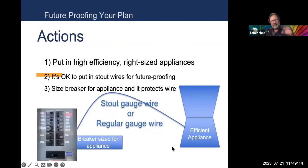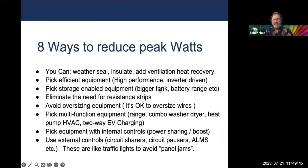So one other thing about this strategy is that right-sizing the devices doesn't mean you have to put in small wires to still have all the benefits. It's okay to put in big stout wires that can future-proof it in case you change your mind or your household grows or something happens where you need more power at that device. Go ahead and put in a stout wire and put in the efficient device and size the breaker for the device, and it will be protecting the wire. So there are 8 ways we go about reducing these peak load watts. You can do weather sealing, insulation, add ventilation, heat recovery, et cetera, all these thermal efficiency things. You don't have to, but you can.